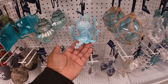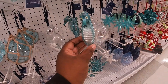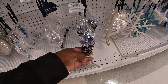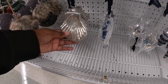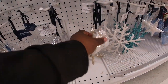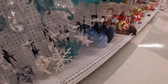$7. $15. $10. Shakes up on the inside. Horsefish. Seahorse. $10. $13. $15. $10. Cute. $7. $7.